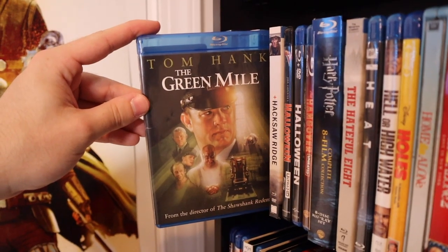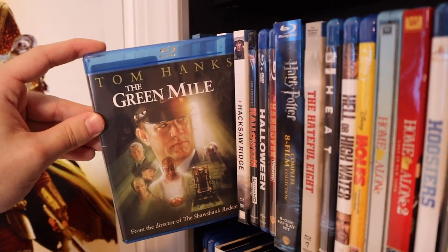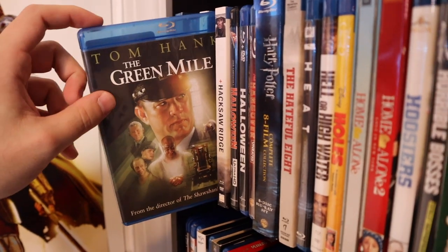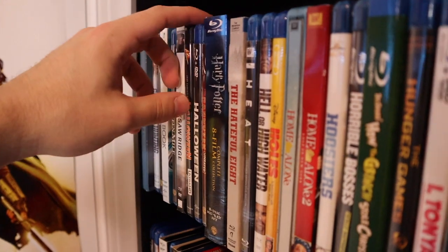The Green Mile. A movie that honestly will emotionally traumatize you probably, but it's another one from the director of Shawshank, Frank Darabont, and it's damn good. It's not as good as Shawshank, but it's great stuff. Hacksaw Ridge might be Garfield's best performance, though he keeps outdoing himself every year.